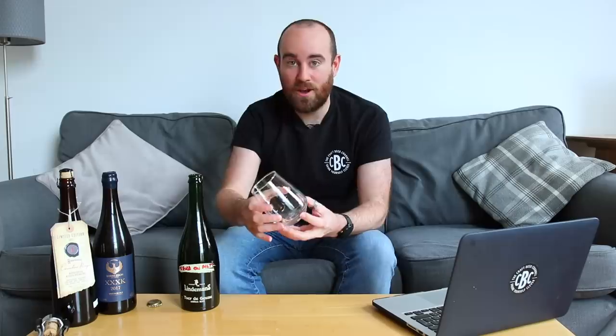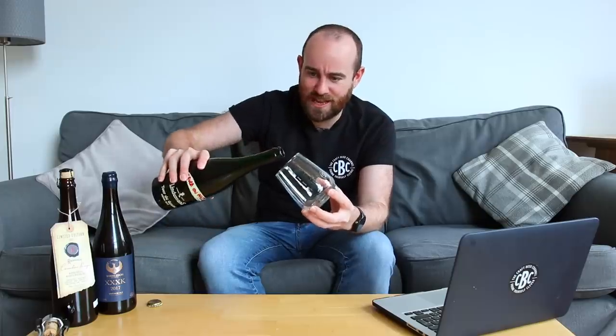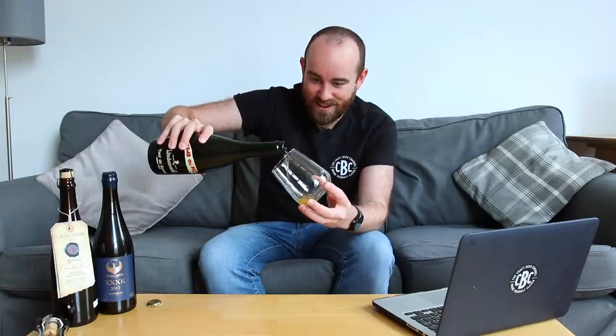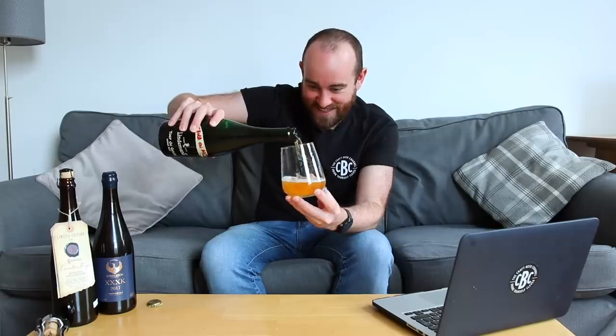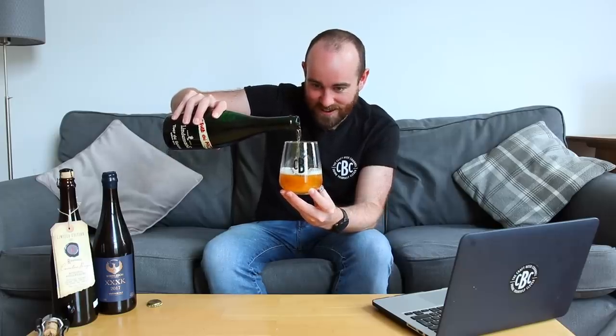So, next big test, carbonation and colour. Hopefully a nice light mahogany colour to show not too much oxidation. Oh, it's a good colour. It's a good colour and there's loads of carb. That, my friends, is better than I ever dreamed it could be.